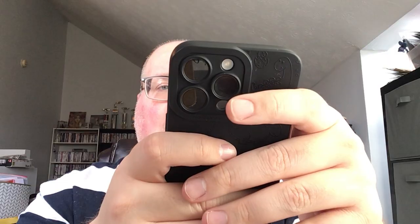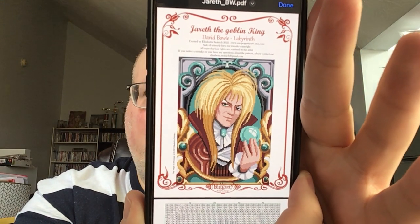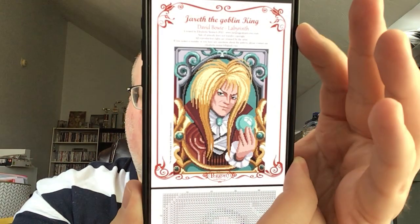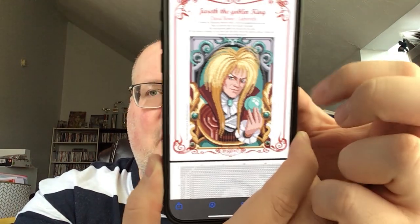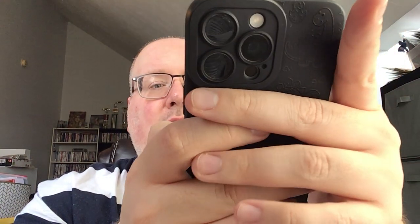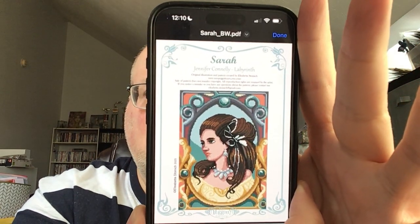And then this is from Mrs. Pagodi Arts on Etsy. It's Jareth from the Labyrinth. So I have her whole Alice set, and I was so excited when she started designing the Labyrinth. And I commented on her Instagram that I hope she continues the characters. And she asked which ones I want to see, so of course I named all the characters. And then she came out with Sarah, so I got Sarah as well.